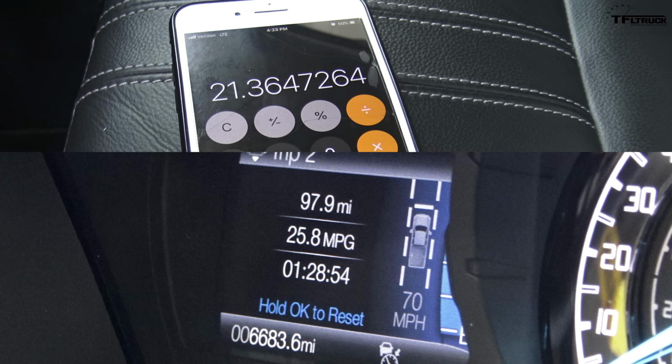So there's quite a few things, right? Two surprises today. The discrepancy between what we saw at the pump and what the trip meter said. Yeah, it is a pretty big difference. That was almost, what, 4 MPG difference? Yeah, it's pretty significant. I haven't seen that before, really. I don't even know what to say about that. And then we still didn't meet the 24 MPG that the EPA says.